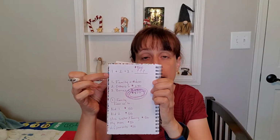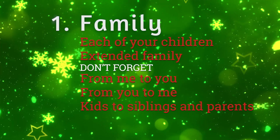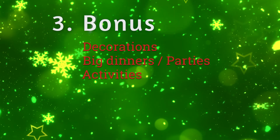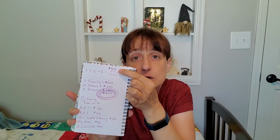That means math, the old-fashioned way, because I don't understand new math. It doesn't make sense to me. 1 + 2 + 3 = $800. 1, again, is the family section. 2 is others, which would be other people that you would include in your gifts. And 3 is your bonus area. And so you add all those up, how much you're gonna spend in each area, and that gives you how much you need to save this year, $800.